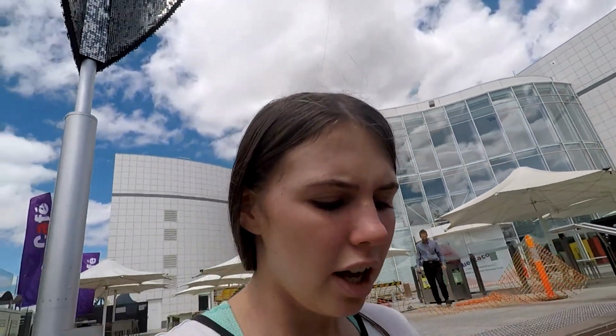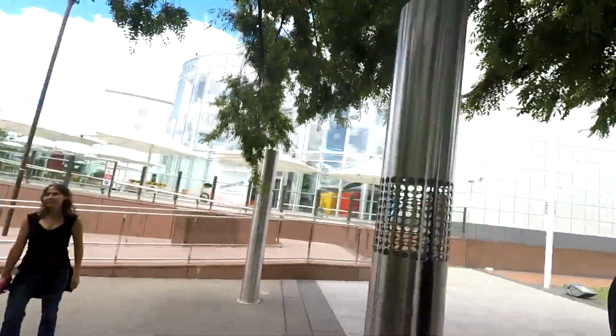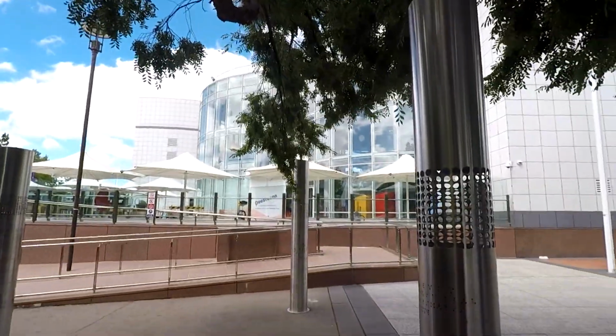So guys, that was the end of the science museum, and the real name of it is Questacon. So basically it was quite a good place. If you want to know where it is, it's in Canberra, Australia, and it's a really good place to check out, even if you don't really like the science, because it's quite actually really good. So yeah, come check it out if you have the time.